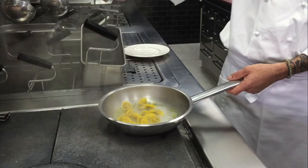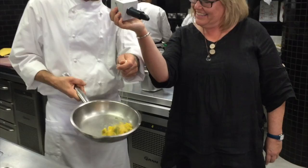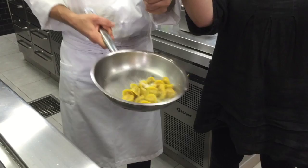It's very much a market concept, really bringing you the artisan flavours of Italy and that country. Now I am going to add some Parmigiano Reggiano to finish, to mantecate the tortelli and make it creamy.